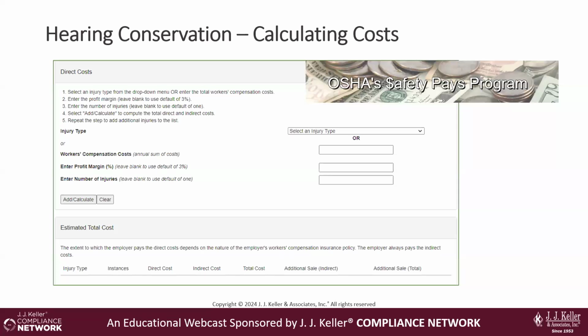The program may not provide a detailed analysis of an individual company's specific cost, but it does use a company's profit margin and average cost. So it's just a really cool tool to use to see what in fact it might cost you if you don't protect the hearing of your workers.